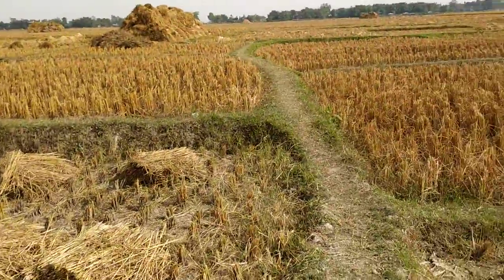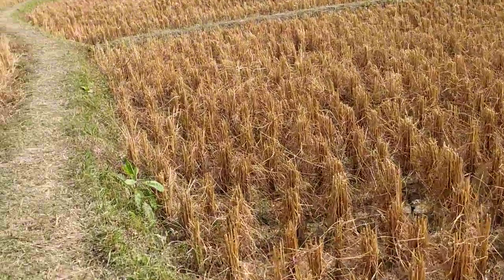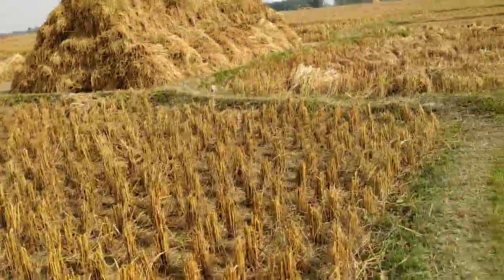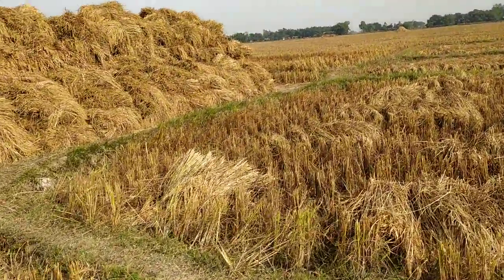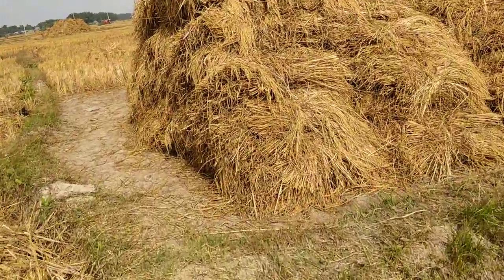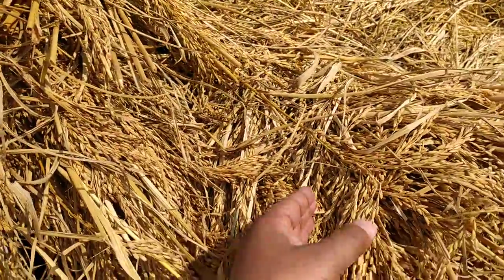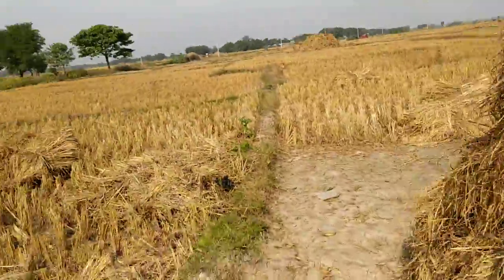That's see nearby the land, and paddy. This is the paddy. So mainly we have the monsoon, that is why we cultivate mainly in Nepal. This is the paddy. So you can see this is the gold, and really this is the gold of Nepal.